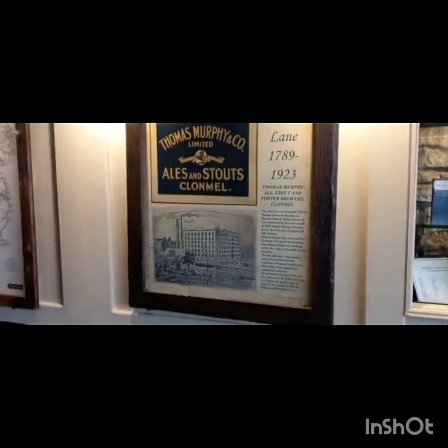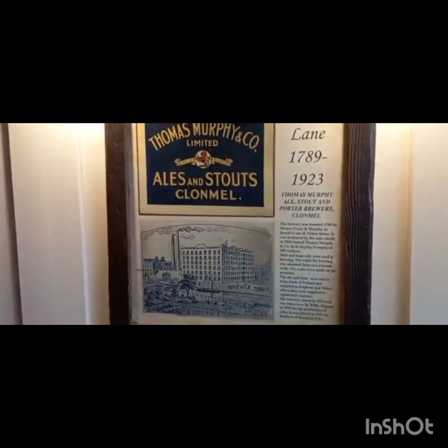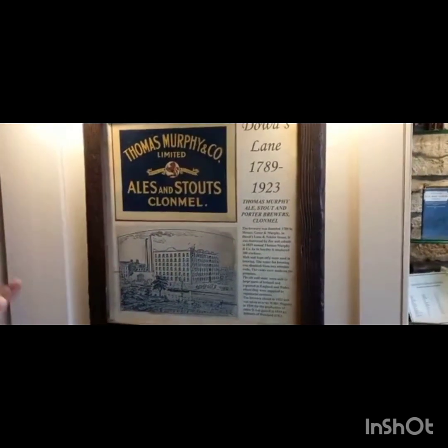Down here we have two other very interesting pieces. Most people will recognise this as the boot factory, or the shoe factory, now the Dole office. This was Thomas Murphy's in 1789. They were famous for making quality ale, and one of the boasts they had at the time was that they imported grain for making their ale in this building from as far away as the Horse and Jockey. Now, that's a fair bit away if you're bringing it by horse and cart.